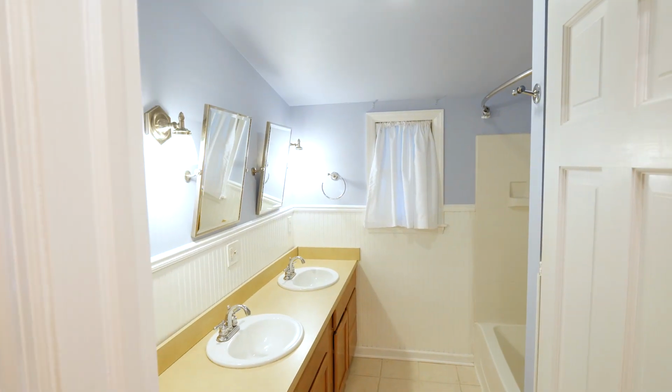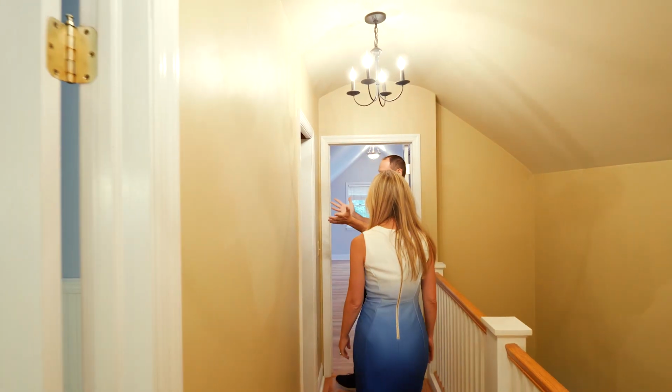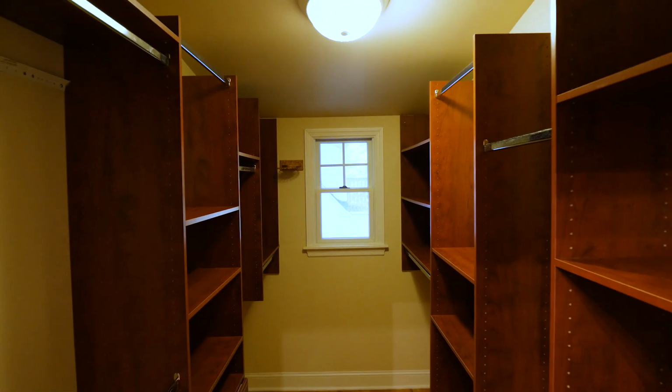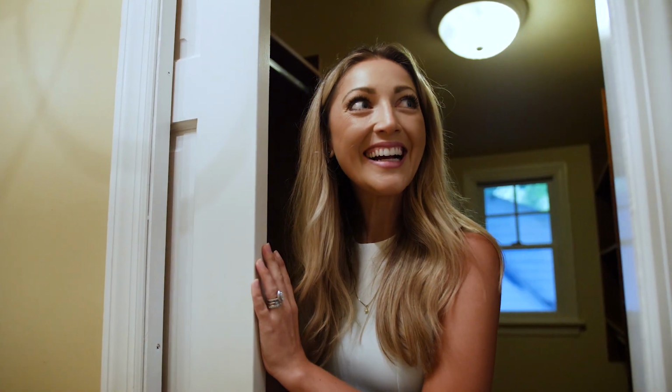A full bath with a double vanity. I like the wainscoting in there, really nice. And then, dun dun dun. What is that? Oh, California Closets. What a creative use of space. You have the pocket door right here so you can close it off when you have people over. It doesn't open into the hallway or into the closet.